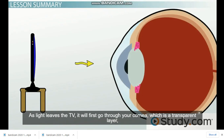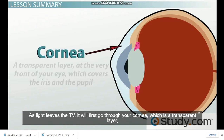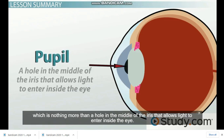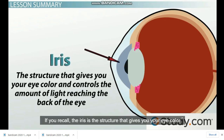As light leaves the TV, it will first go through your cornea, which is a transparent layer at the very front of your eye that covers the iris and the pupil. The light will then move through the pupil, which is nothing more than a hole in the middle of the iris that allows light to enter inside the eye. If you recall, the iris is the structure that gives you your eye color and controls the amount of light reaching the back of the eye.